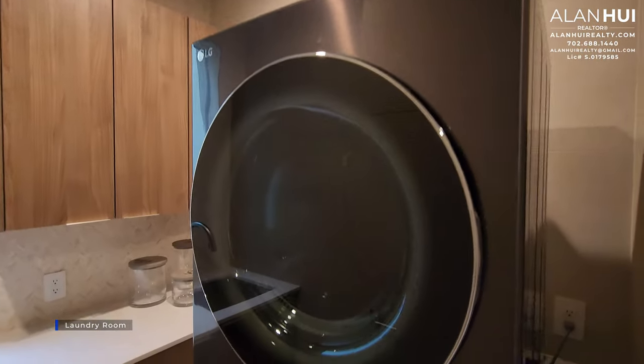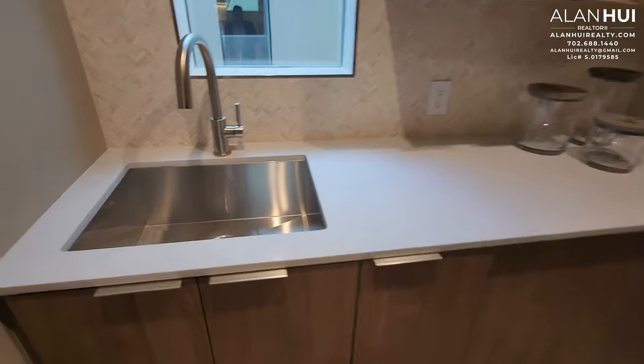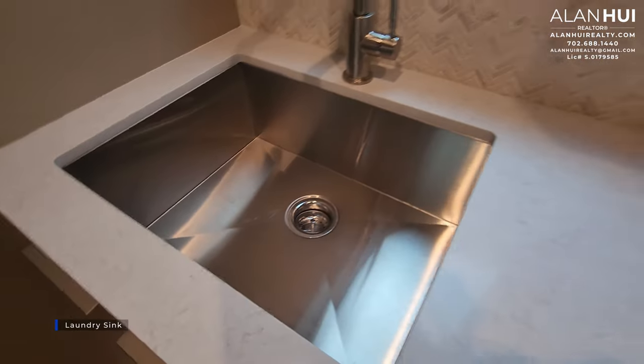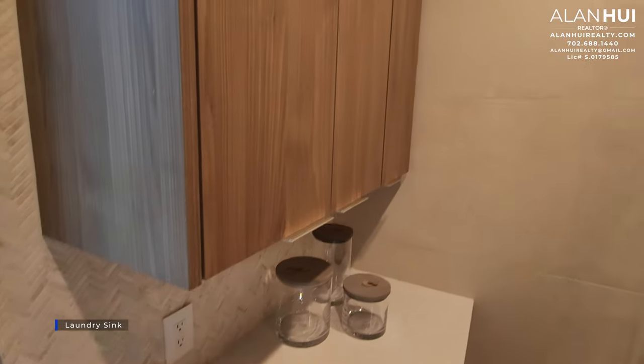This laundry room is a bit on the smaller side, so you will need a stacked washer and dryer. Your home will also come with a laundry sink, as well as the base cabinets. The full tile backsplash is not included, but is available as an option.